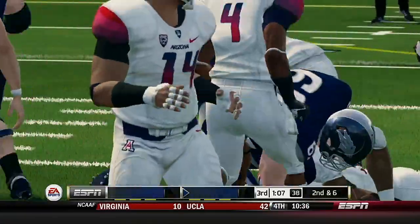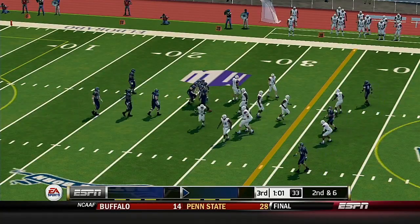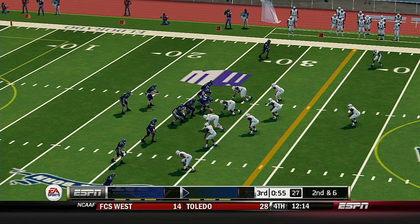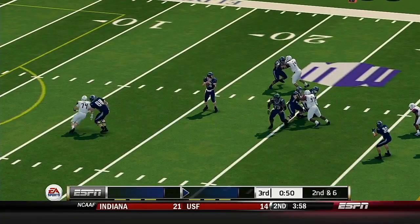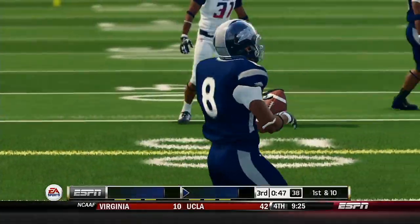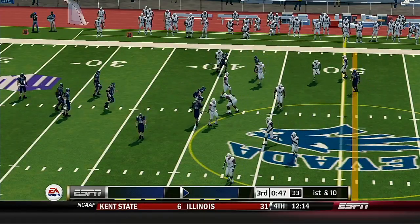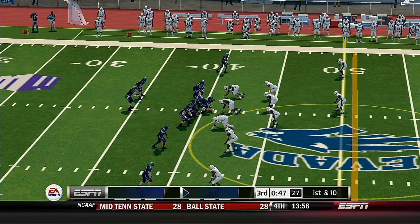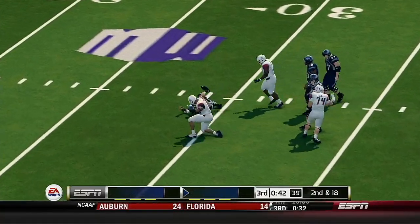And he makes it out to about the 27-yard line. There's a strike complete. Brought down at the 41. Him hard at the 33.